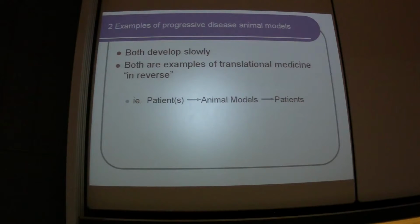Okay, so what I want to do, hopefully briefly, is give you just two examples. There's a couple more in the article, in the journal, but I want to just give you two examples. And the reason I like these two examples, to be honest, one of them is mine, but the reason I like both of them is because they're actually examples of what I call translational medicine reversed. In other words, in both cases, the patient profile happened first, right? And you're going to see where I'm coming from with this, right?